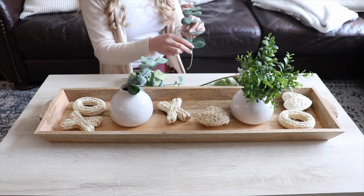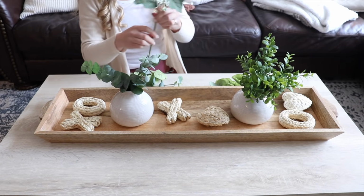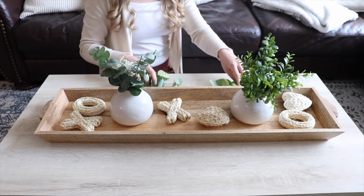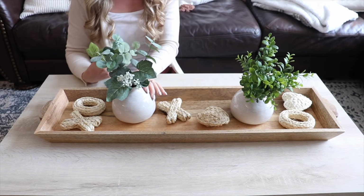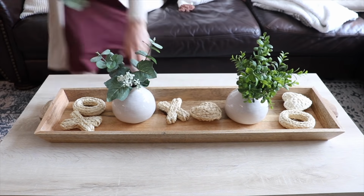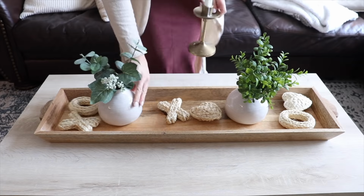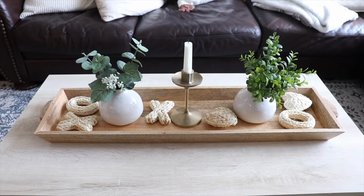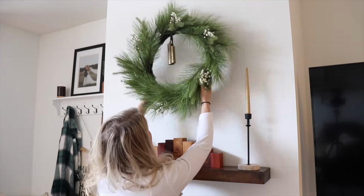I did end up changing this in the end. I decided to switch it up and have two different types of stems just to create more intrigue, but I ended up matching them in the end just because I wasn't a huge fan of that. Let me know in the comments below if you're more of a fan of matching florals or if you like to mix them up.